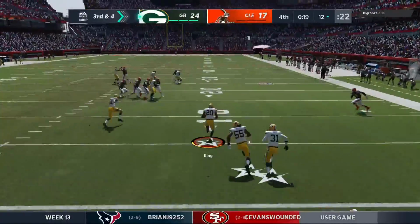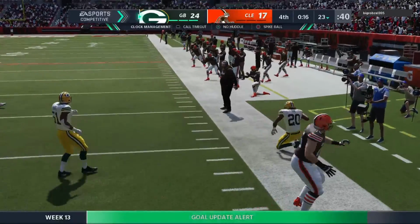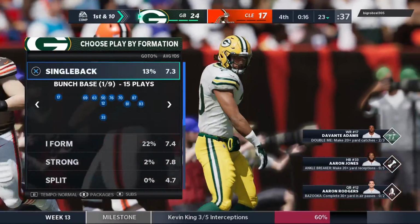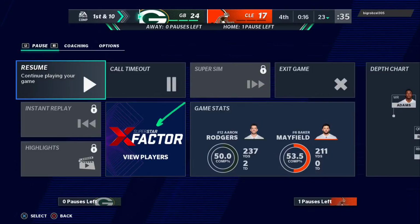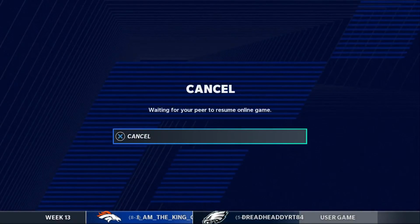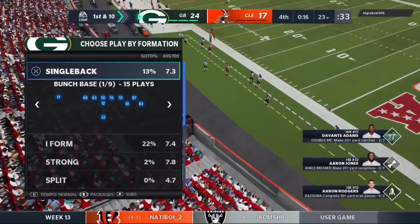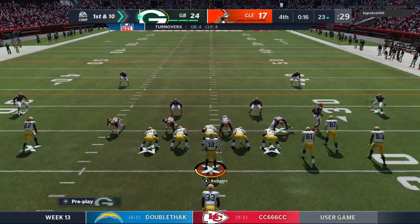And, a crusher there as it's intercepted. Kevin King with a pick, and he will bring it out past the 20-yard line. Agreed, that's twice now in this fourth quarter. As a quarterback, a lot of times you think it's all on you to make plays when you're losing. And here, the play's not there, but he throws it anyway.